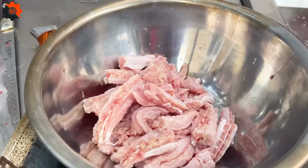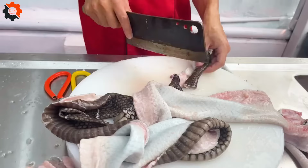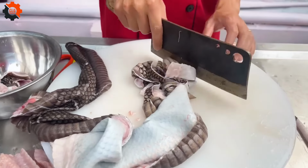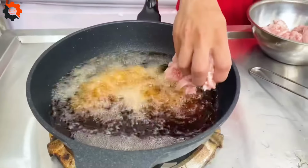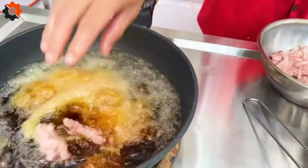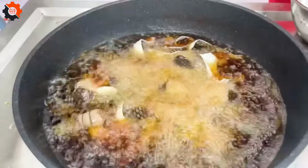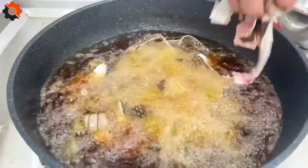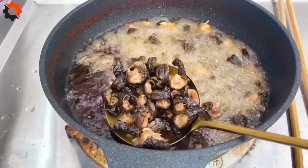In summary, the process of python meat processing is intricate and requires careful handling to ensure the meat's quality and safety. The end result is a variety of delicious dishes that highlight the unique flavors of python meat, making it a prized ingredient in gourmet cuisine. Whether it's in soups, stir-fries, or grilled skewers, python meat offers a culinary experience that's both unique and memorable.